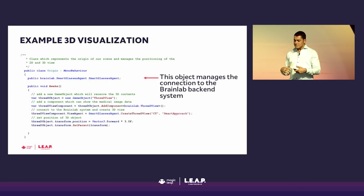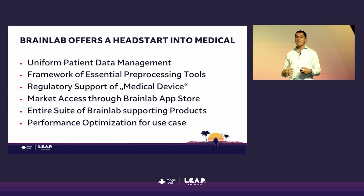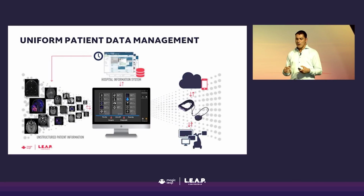So it is the first time in history that a healthcare company, instead of competing in technology, is trying to really provide a platform that can facilitate others to bring products to market faster. Over the last years, the entry barriers and the hurdles for having your own medical product have gotten tougher and higher, and we're trying to make that easier. So we are trying to really make your applications fly. And here are the different components of that.